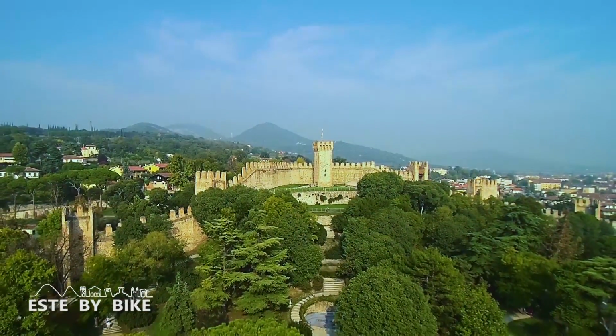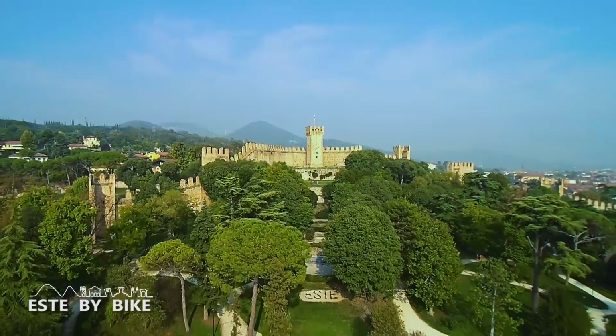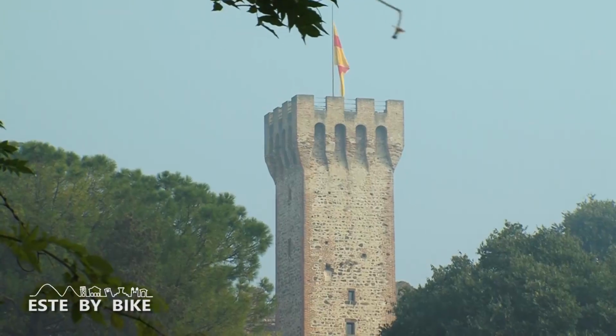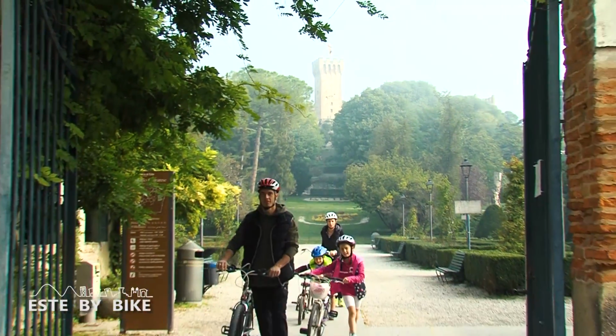Our itinerary starts from a symbol of the town, the castle, which dates back to the half of the 14th century, built by the Carrara family on the ruins of the ancient Este Marquis fortress.